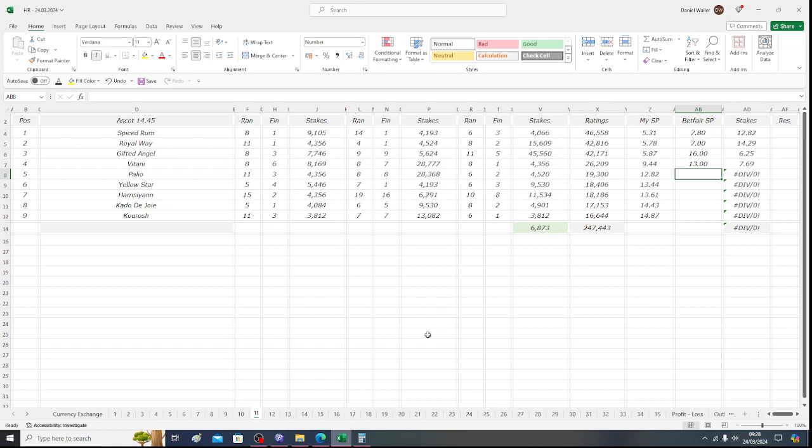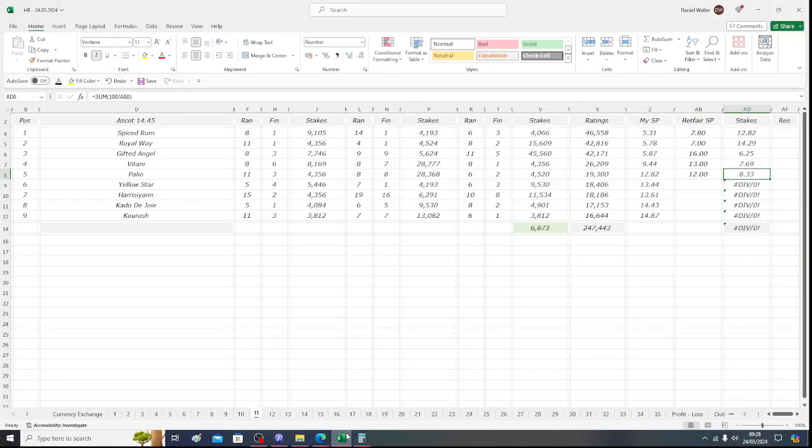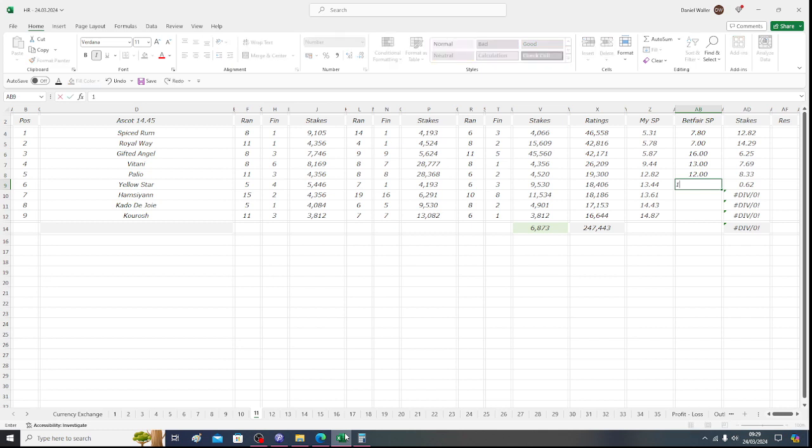And our fifth selection is Palio, trading at 12. That would require stakes of £8.33 to return £100. And now that would leave us 62 pence in the kitty. And that would go on to Yellow Star, which is also another outsider at 13.5. So that's the last bet in that race.